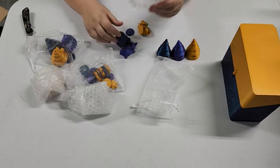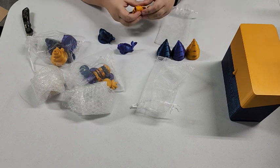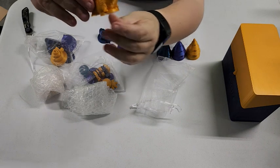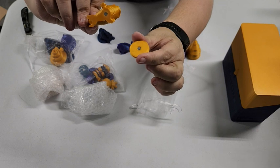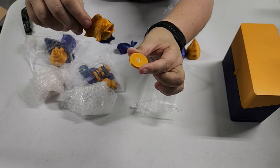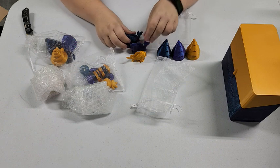Next one is little fishies. Show those. Cute little fish. And what it's got, it's a separate piece right here. It's a magnet. And you put this piece under your diamond painting, and then this piece over your diamond painting to hold down the cover sheet that's over your diamond painting, so it stays out of your way. And then the Voodoo and the Galactic Blue again.